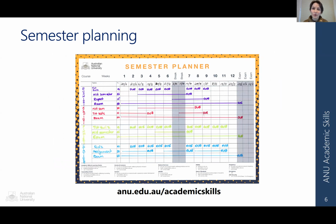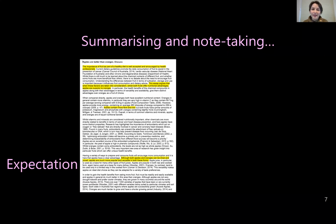So once you know those things, start thinking about your overall semester planning. You might, for instance, allocate time each week in preparation for exams that are held at the end of semester. So right from the very start of semester, in week 1, you might start doing that revision as you go in order to sit your exam right at the end of semester comfortably. And that goes hand in hand with thinking about your summarising and note-taking.